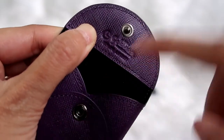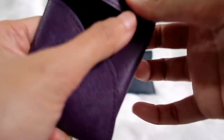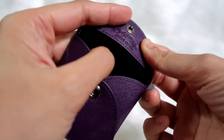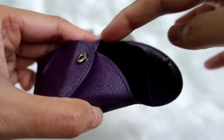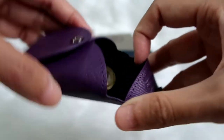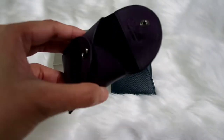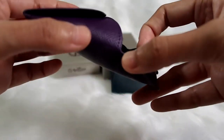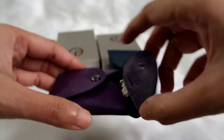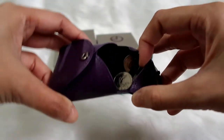It has a snap button here, and it's got an envelope here, and I believe the inside is a black microfiber, and it has a flap here and a flap here. Normally it's so hard when you take out your coins, right? Normally, you take out everything, and you choose what coin to give to the seller. But the smartest way of the Hermes Bastia and this Goldlion coin purse is that you can slide off your coin so that you can choose which one.